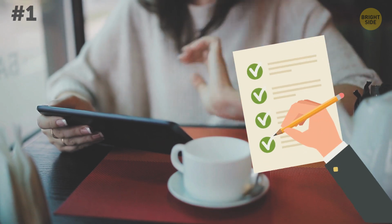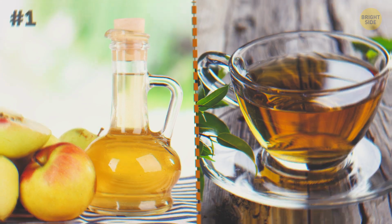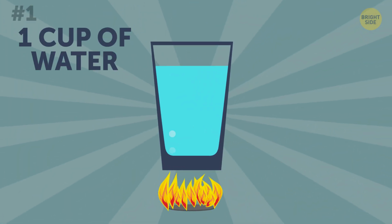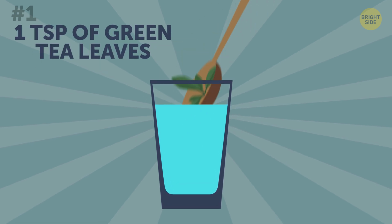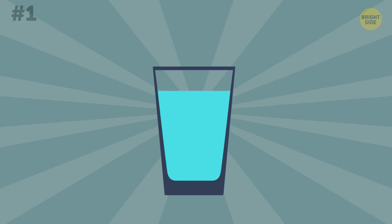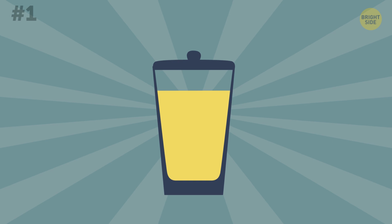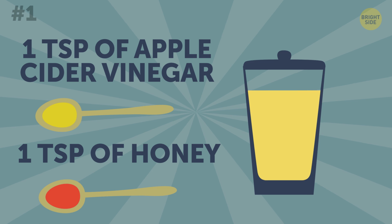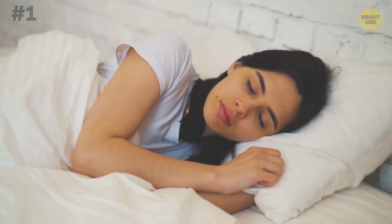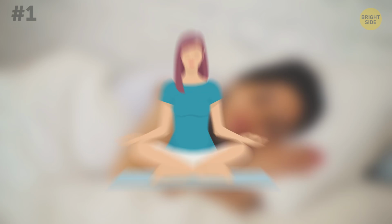If you want to go for a more complex recipe, try making a green tea and apple cider vinegar mix. Start by heating 1 cup of water until it begins to boil. Remove the pot from the flame and add 1 teaspoon of green tea leaves to the boiled water. Close the lid and let them soak and steep for 2 to 3 minutes. When that's done, strain the mixture and add 1 teaspoon of apple cider vinegar and 1 teaspoon of honey to the finished tea. I drank this mixture every evening before going to bed, and let me tell you, it's great not only for weight loss, but also for relaxation.